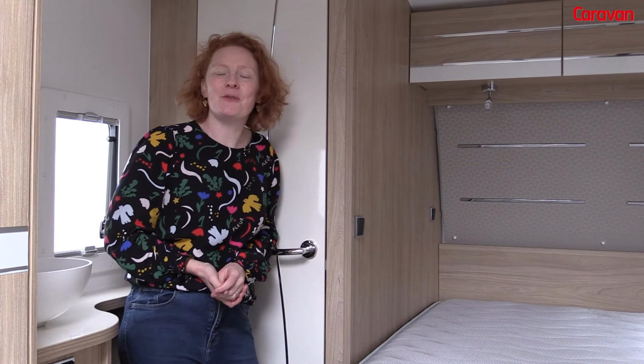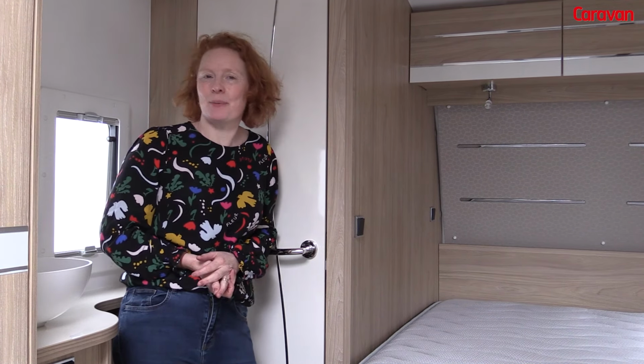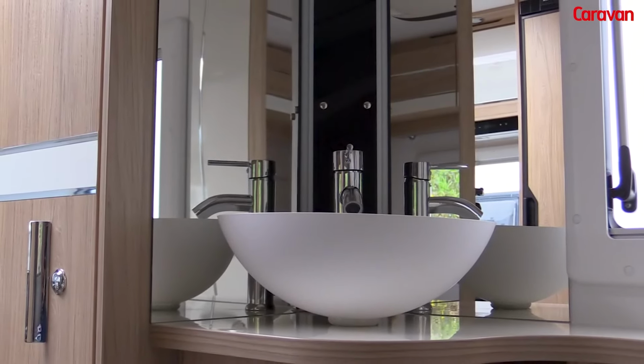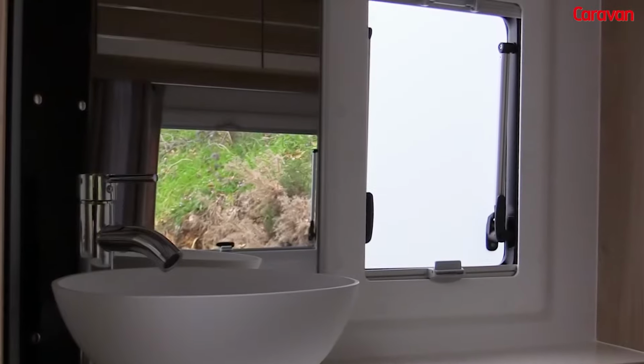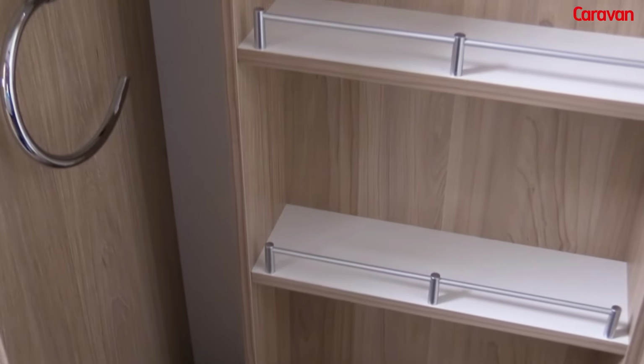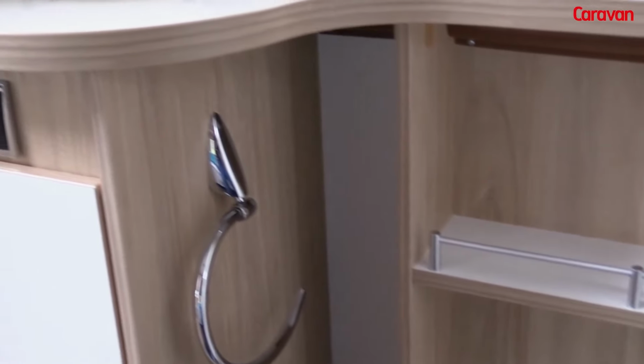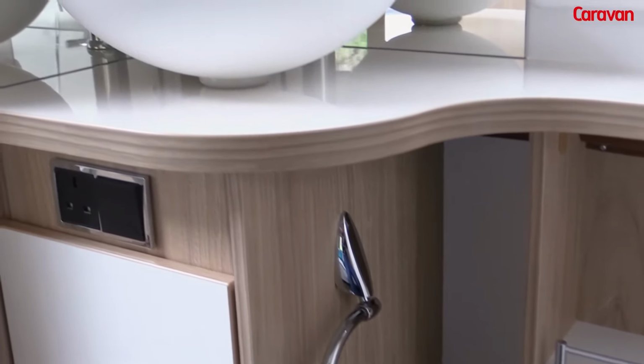The Liberty 440 PC offers a generous washroom, plus there's a wash basin in the main area here, and there's an opaque window so no one can see in. These handy little shelves in the washroom with the silver bars look really nice, and yet still do a good job of keeping your toiletries secure.